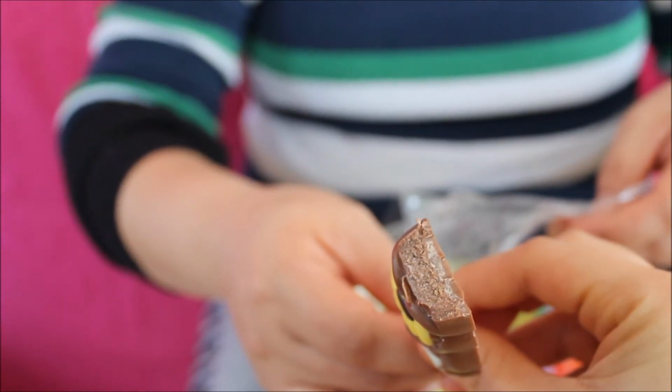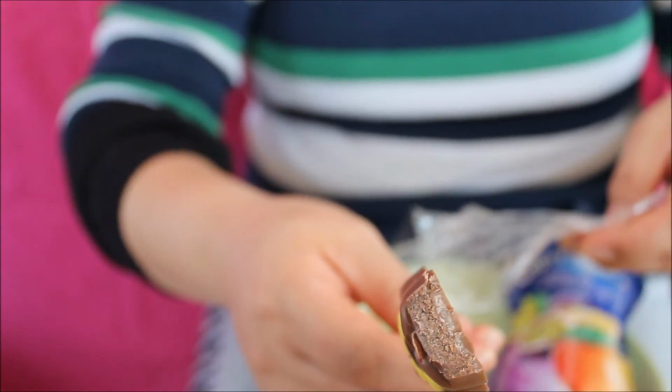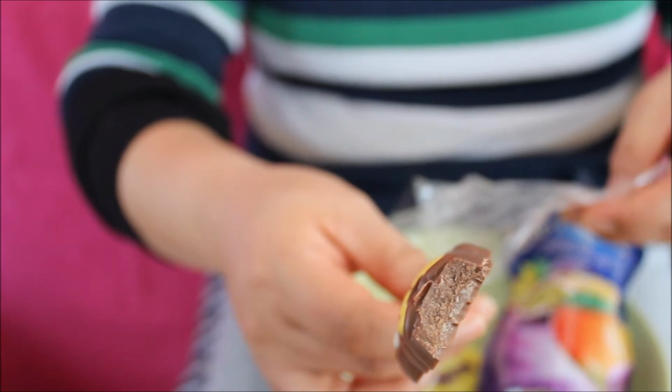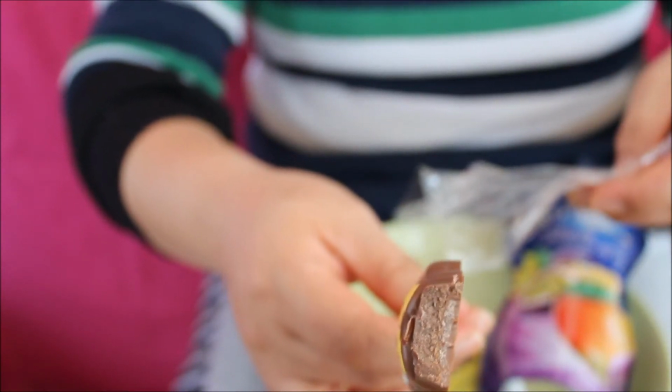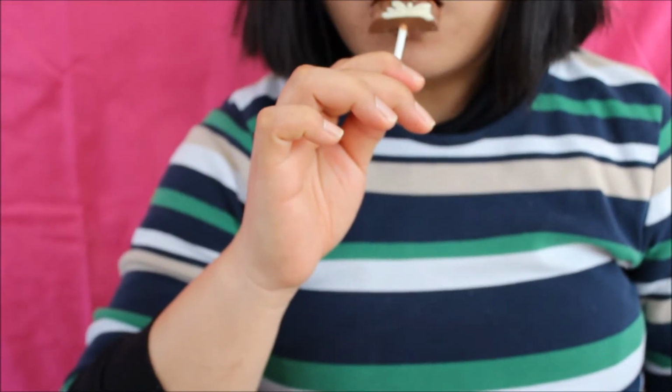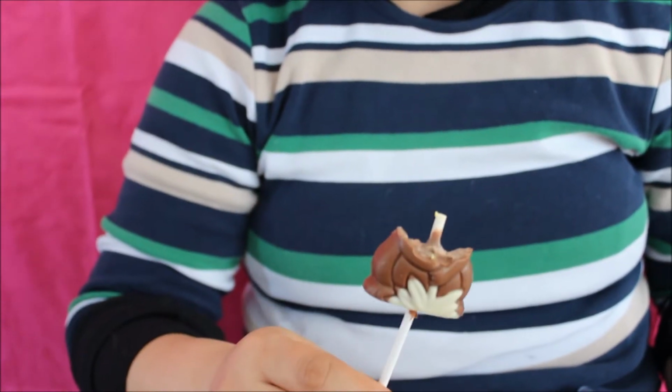Sugar, milk, and whipped cream. Soy, vanilla extract, and some coloring. No nuts, but it tastes like nuts. There's black nuts.